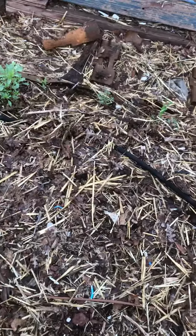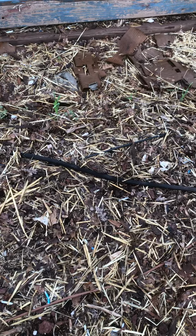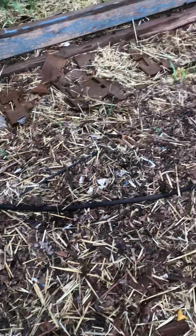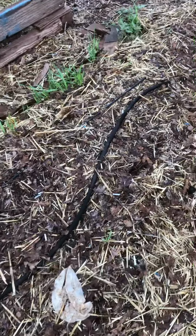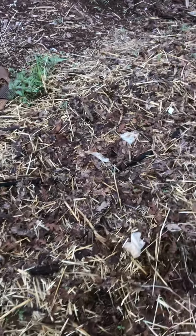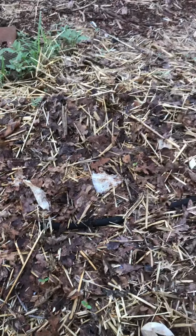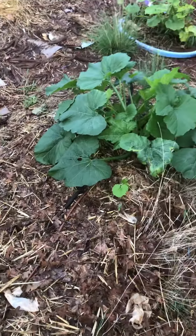Still no green beans, so I'm going to go ahead and plant more. I believe it's a bush variety, but I'm also going to put some other stuff in here too. I brought out Brussels and I don't know, I got a whole bag. I'd have to actually look again. But this, you can see the weeds on the side, but no beans yet.